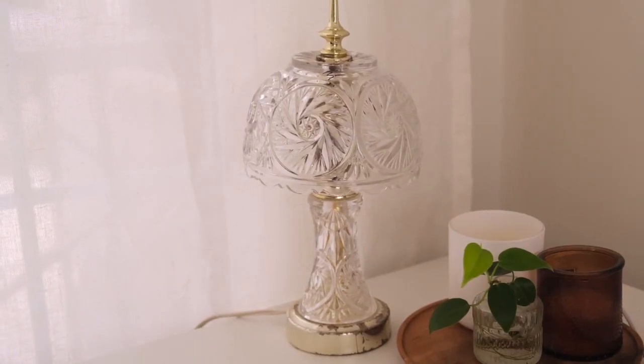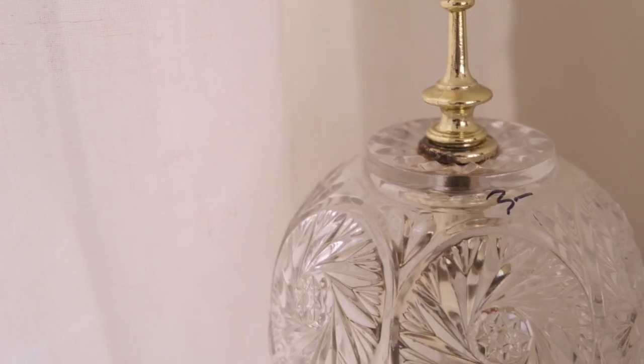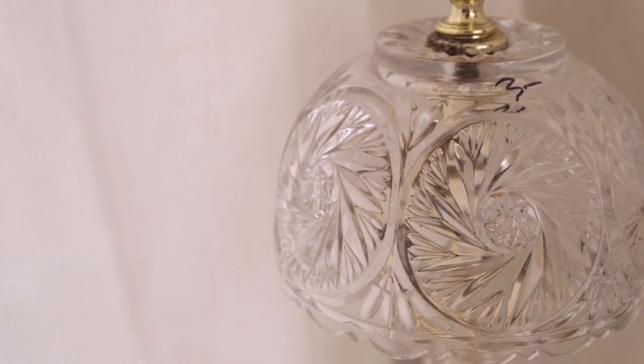And last, but as always, not least, look how beautiful this lamp is. I almost didn't get it because I was like, am I crazy? But I kept thinking about it as I walked around the store, and I just couldn't leave it there. I think I'm going to put it in our kitchen this fall. I think it would be so nice.